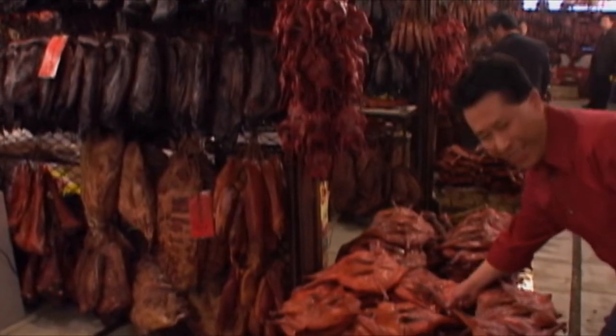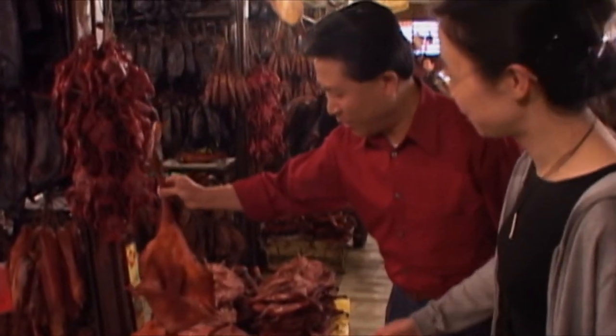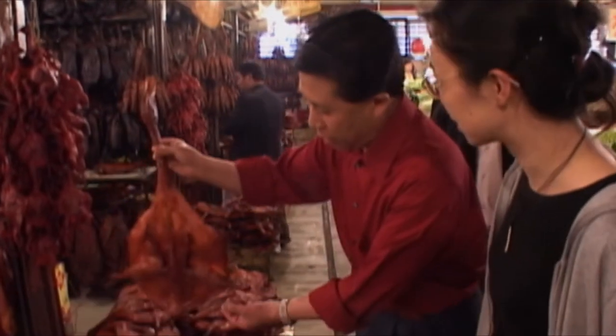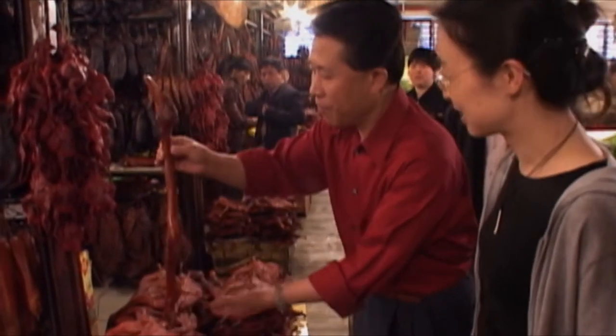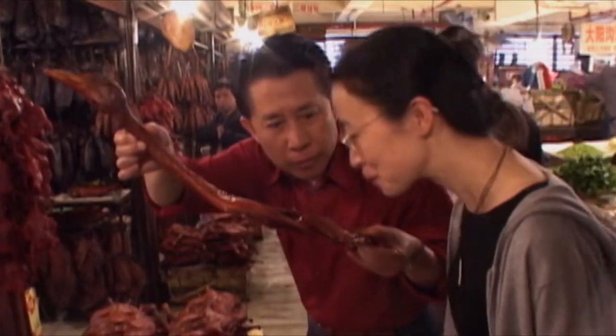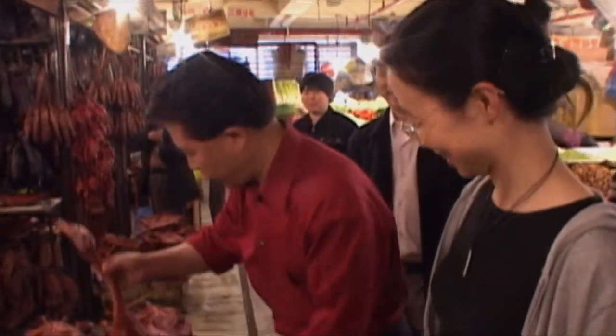Hey, Helen, look at this. I love this. This is famous in Chongqing. It's called Bai Shi Yi Ban Ya. Ban Ya means a flat duck, pressed duck. Look at this. Smells good. Also tastes good.